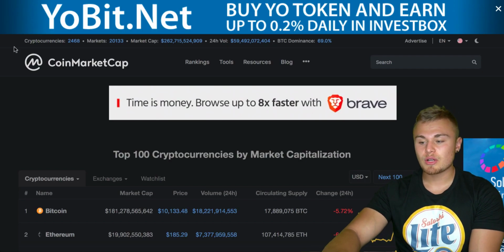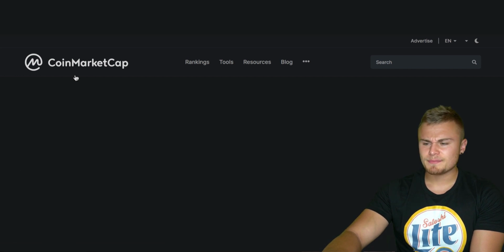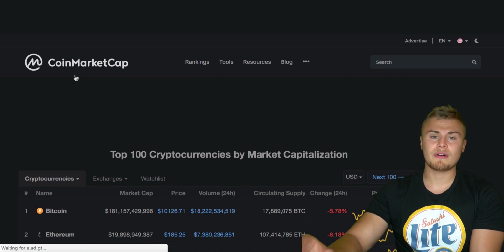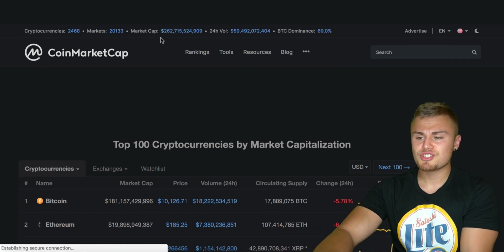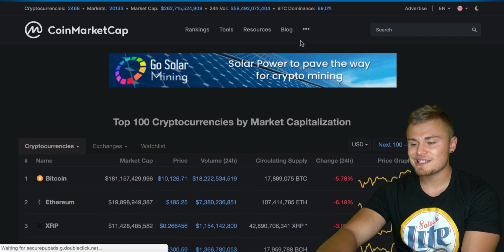Now to jump into the current coin market cap, we are down. I do just want to refresh. I think I forgot. Let's see. No, actually, I did already refresh, so we are good to go. So as you can see, a lot of things are in red right now. A lot of things did break bearish, quite interesting. Market cap 262.7 billion, 24-hour volume 59 billion, and Bitcoin dominance 69%.